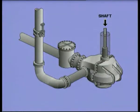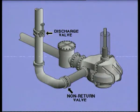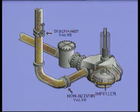Each cargo pump has a capacity of 4,000 cubic meters an hour. In front of the pump is a mud box with a strainer to protect the pump from solids. There is a riser to the deck line with a non-return valve and a discharge valve. In slow motion, this is what happens.